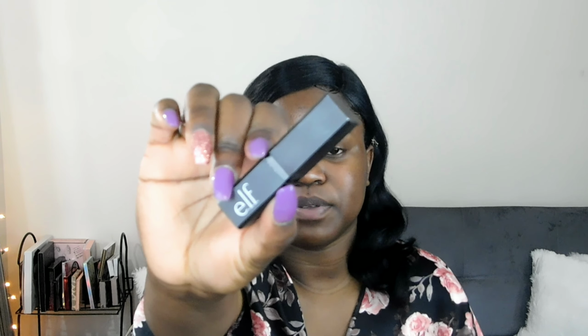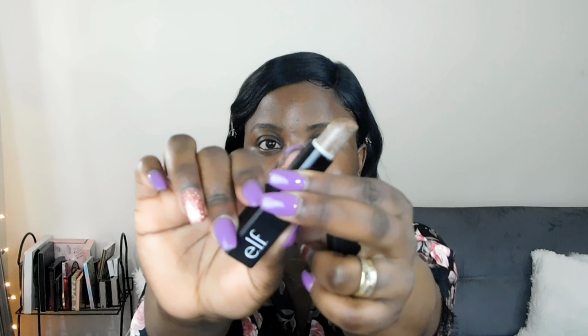I'm going to use a lip scrub, and this one is from e.l.f. and it's their brown sugar lip scrub. This is what it looks like. So I'm going to use it to exfoliate my lips real quick. This is the Equate Beauty Rose Water Cleansing Towelette. I'm going to use this to remove the scrub.